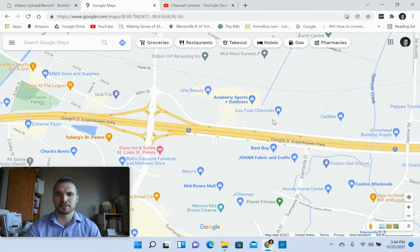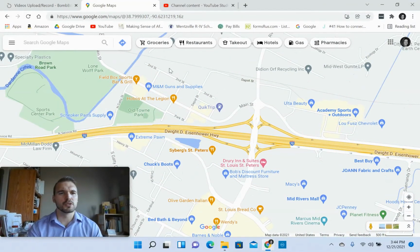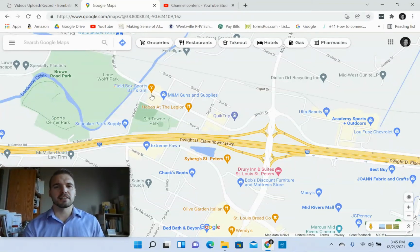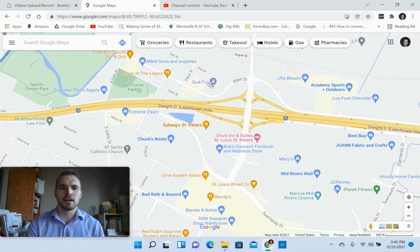Academy Sports. I didn't even realize that was actually there. There's a QT, and this is kind of like Old Town St. Peter's, cross 70 here. This is a soccer and baseball, softball area. I'm not actually sure what else is featured over in this park. But this is kind of similar to Old Town St. Charles. It was definitely built around the same time. It kind of has an 1800s quaint brick look.